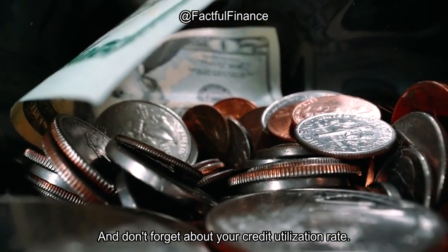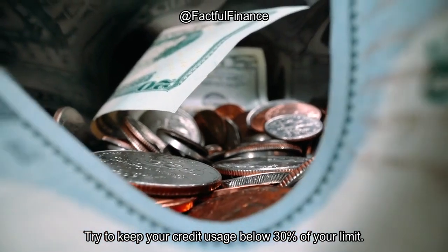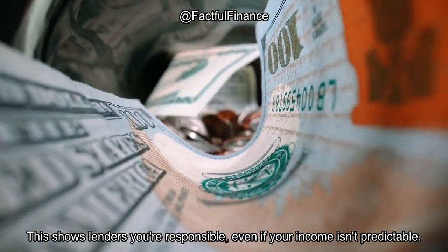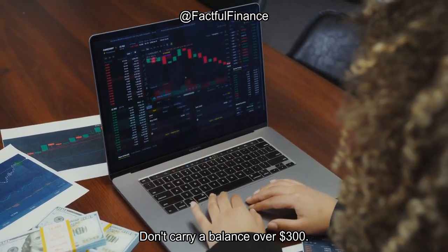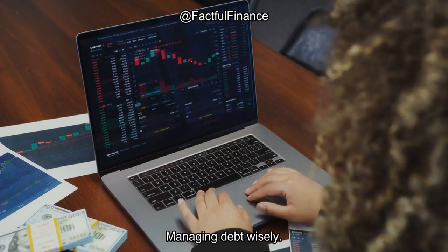And don't forget about your credit utilization rate. Try to keep your credit usage below 30% of your limit. This shows lenders you're responsible, even if your income isn't predictable. For example, let's say you have a $1,000 credit limit. Don't carry a balance over $300. Step 2. Managing debt wisely.